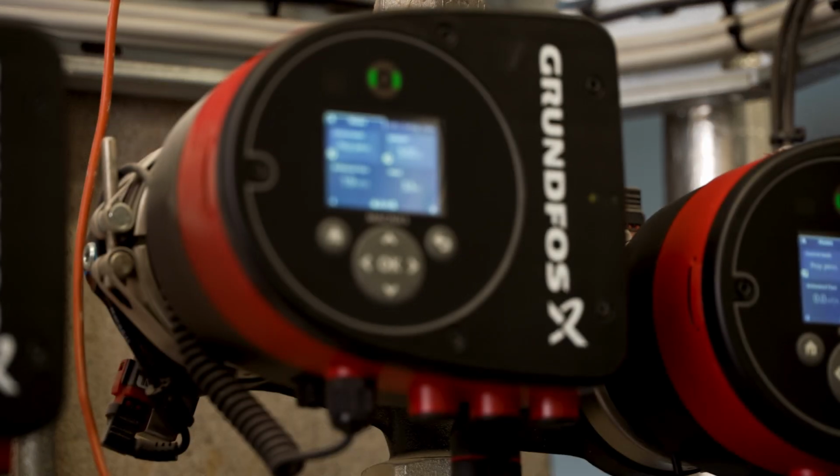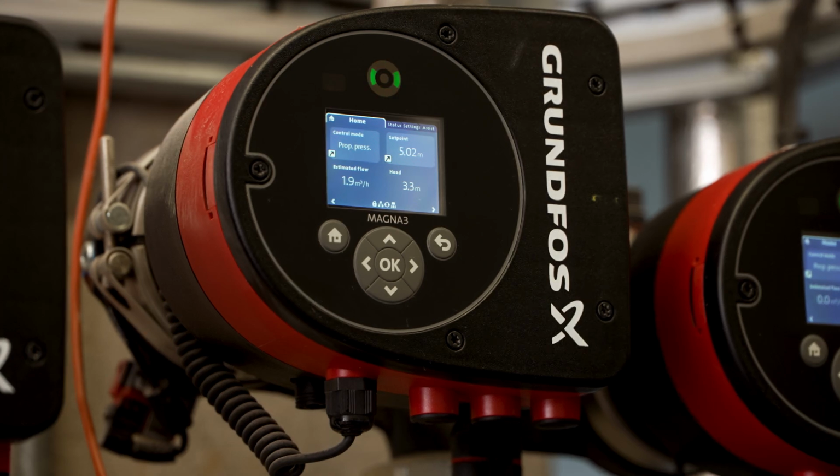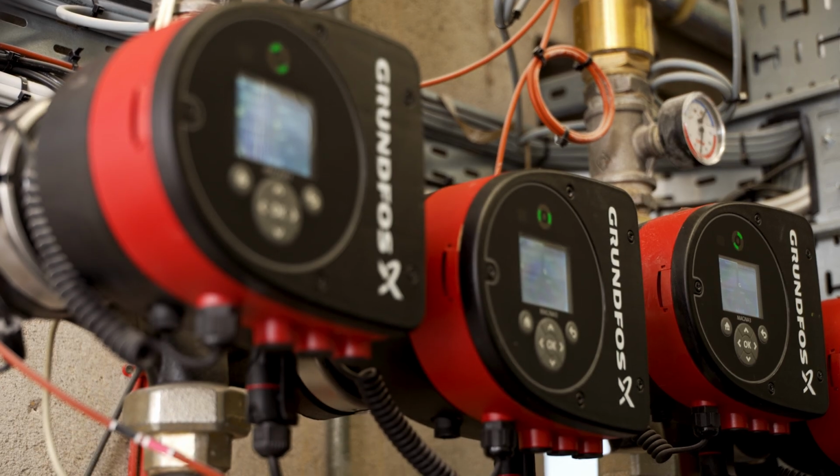So the benefits of MIXIT is that you significantly reduce the commissioning time and the installation time, because now you are down to only making a significantly smaller number of connections in the system as opposed to the traditional system.